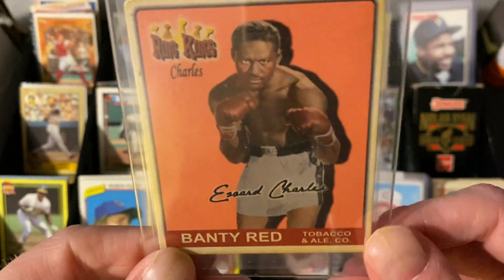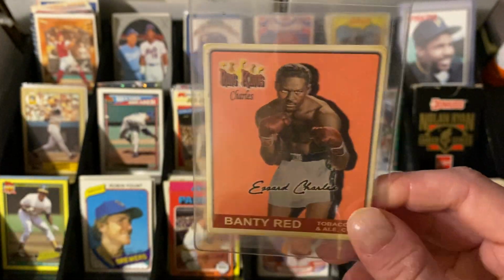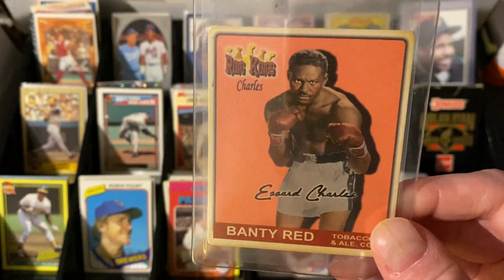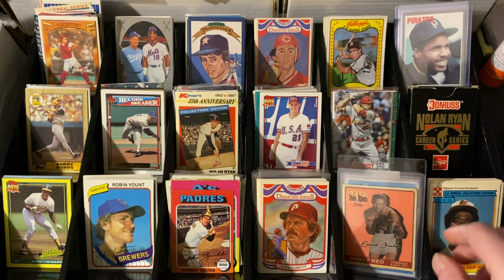I get that. So Ezra Charles, a great boxer from Cincinnati. There's even Ezra Charles Avenue in downtown Cincinnati. So this is a custom. That's what I was looking for. A custom of Ezra Charles, a Banty Red. Freaking awesome. That made my day.